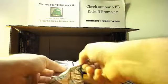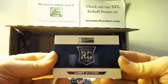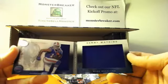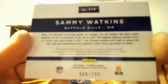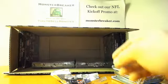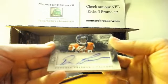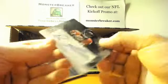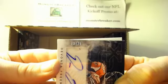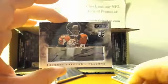Next five here. Sammy Watkins for the Bills. Big chunk of jersey. Sammy Watkins for the Bills. Number 88 of 199. Devontae Freeman for the Falcons. X's and O's clear auto. Number 73 of 75. Devontae Freeman for the Atlanta Falcons, clear auto. See right through.